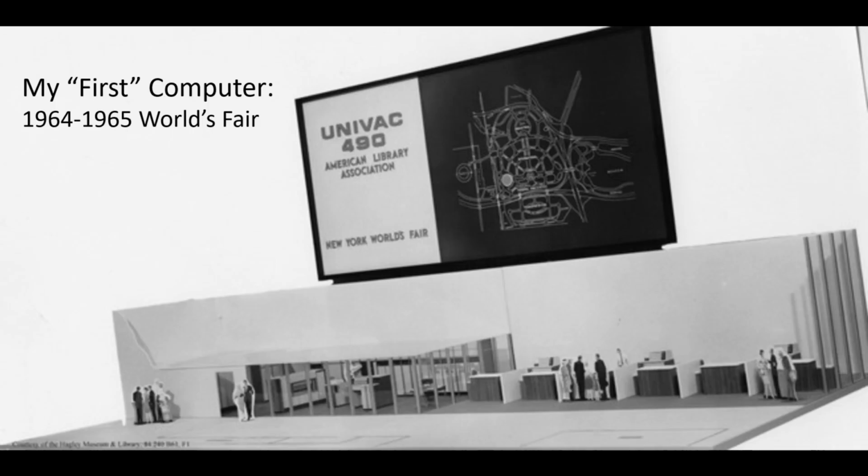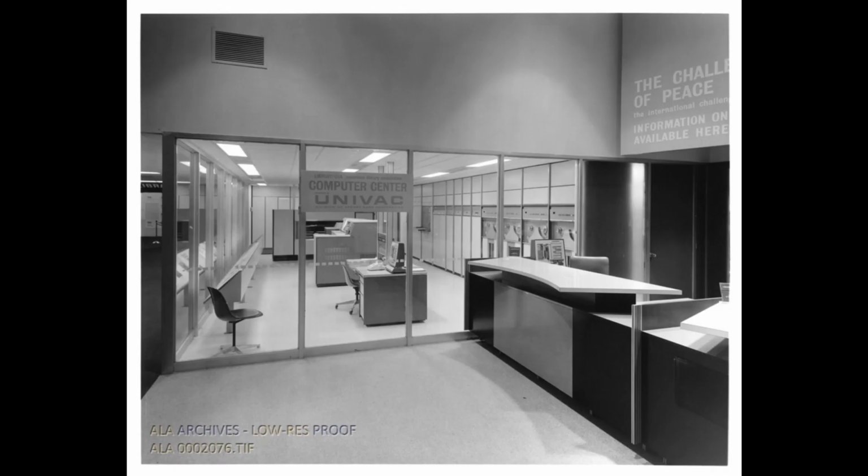I'm particularly excited about the Univac 490 because it was the first real computer that I ever personally saw. So the American Library Association brought a Univac 490 to the New York World's Fair that was in 1964 and 1965, and visitors like me could look in and actually see a computer, and then we could walk over to a terminal and type in any subject, and as long as there was an entry on that subject in the Encyclopedia Britannica, we would get a printout that we could take home. I do have an example or two in the museum.